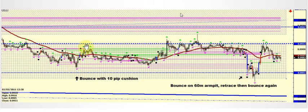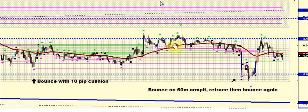Did not quite make it back up to the daily armpit at that time, but you would have certainly gotten your 20 pips, and again, depending on how you manage the second portion of your trade, some traders go for 50 pips, some traders go to the daily armpit, some do whichever comes first. So anyway, very nice trade here. Then price did move back down, but not quite to the entry point, so it would not have stopped out, and then price did, sure enough, go to the daily armpit. So your second portion there would have been 98.51 to 99.12, about 60 pips or so.